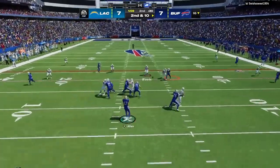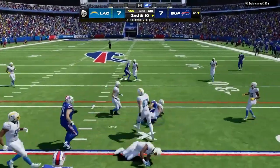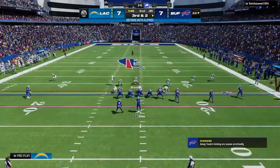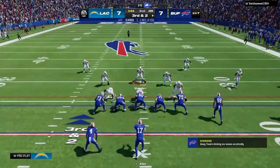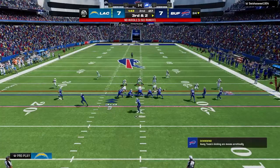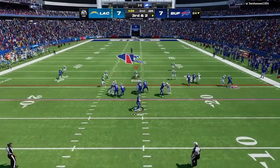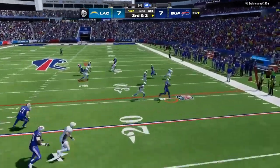Allen going to throw. Little pitch and catch to the tight end, Knox. That'll leave him with a 3rd and 2 coming up. They got 8 yards there. Now the Bills will hustle to the line. Now Allen going to change it up. Now on 3rd and 2, they're going to elect to throw with Allen.